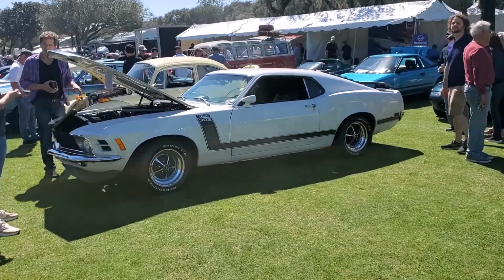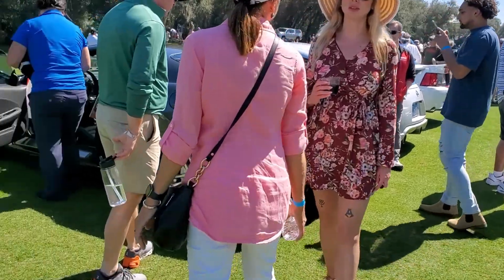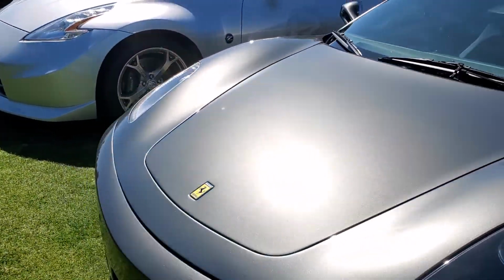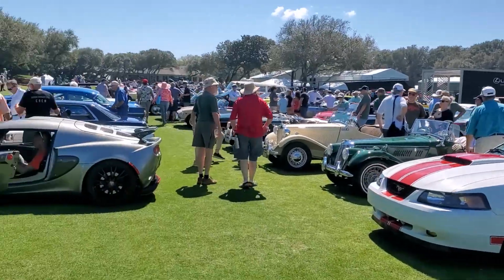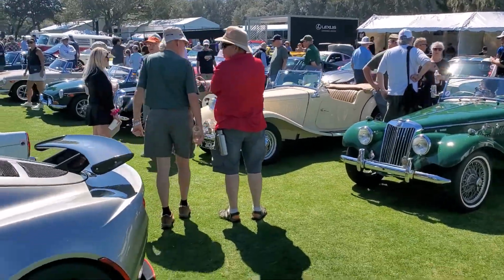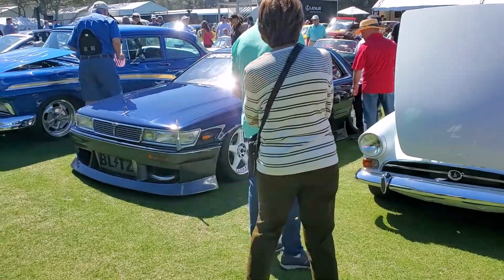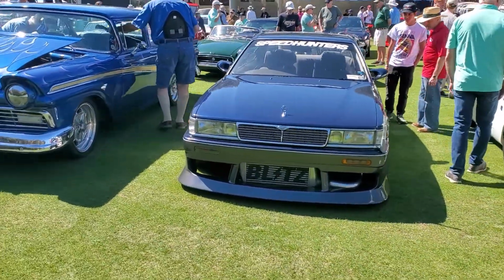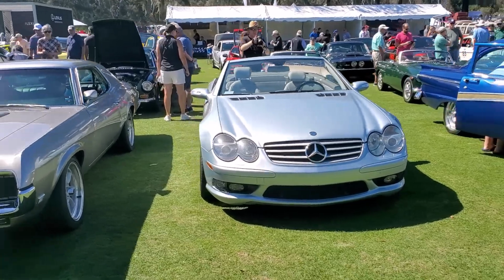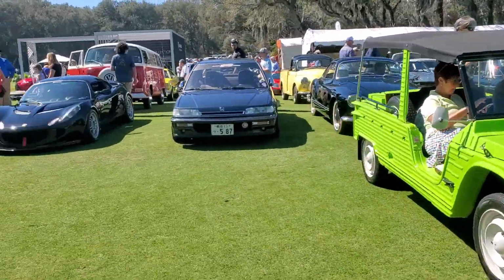So you can see we got a nice Boss 302. Come around. 430. Go around, get a nice 370Z. Got this nice Lotus. I'm going to whip through these pretty quick because everyone's getting ready to leave here. Got some nice MGs coming along. Go around, some custom stuff. Like I said, I'm just going to glance over this stuff pretty quick because they're all getting ready to go. So we're going to come around. Get some other shots and let's see what we got over here.